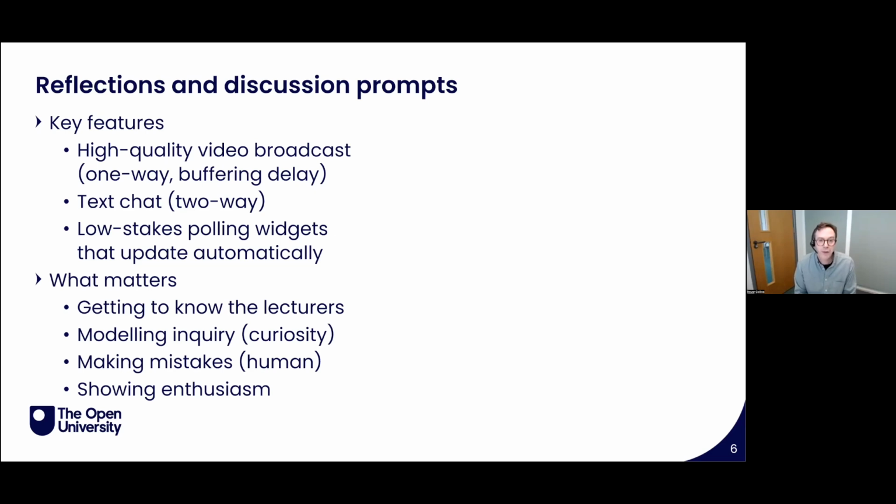And then also the thing that's been really useful, we've noticed, is people making mistakes. Students love it when the academics make a mistake with their sums or get something wrong, and they need to think on their feet. And the process of watching the professionals do that, I think, is a really useful learning thing. And it's really nice to see that when the students engage with that and see the human side of it. And then it is that enthusiasm. We can't stop people's enthusiasm. It's a wonderful thing, and we should celebrate and share it.